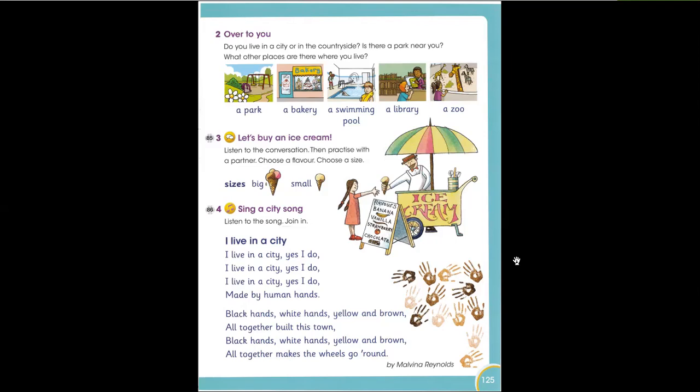So what is the secret in this song? In this song, we have learned one thing: that without people, the city cannot work. Okay, I'm repeating the song again, and then you are going to read it one by one.